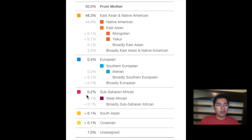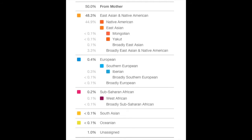Sub-Saharan African 0.2, 0.1 West African, less than 0.1 broadly Sub-Saharan African, less than 0.1 South Asian, less than 0.1 Oceanian, 1.0 unassigned. So that is it. Now let's move on and see what he got from his father's side.